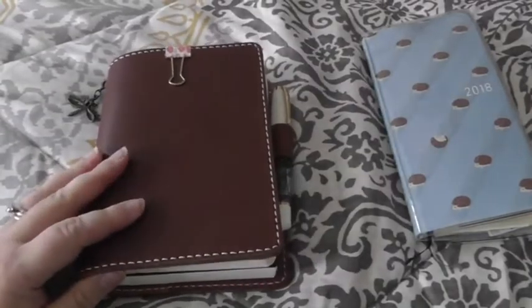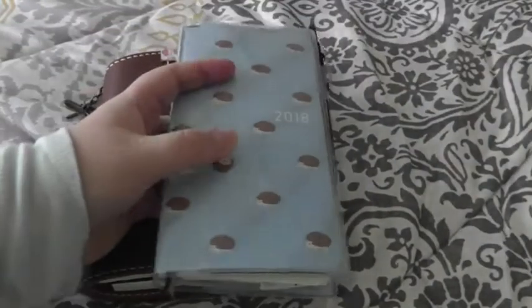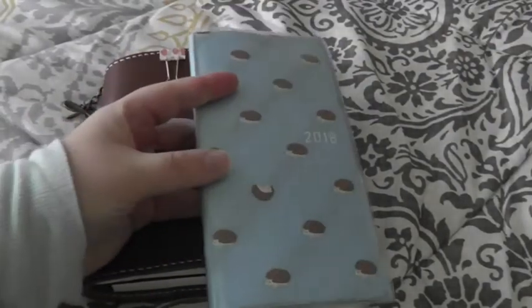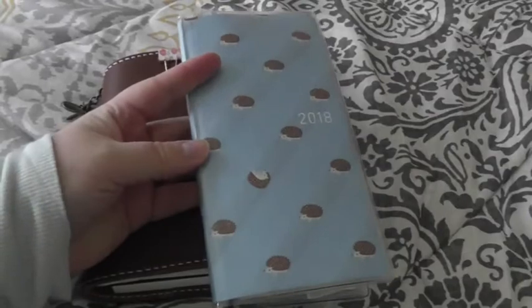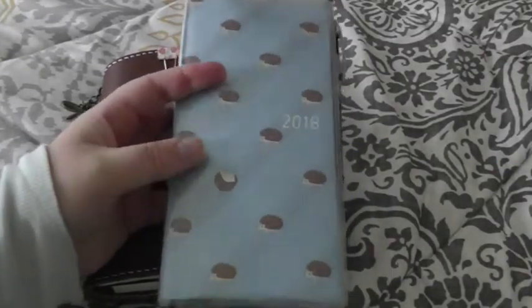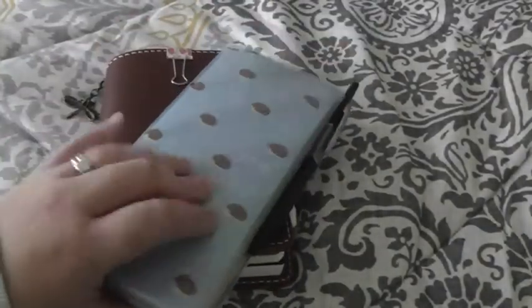So I have this. It's an A6 size. The weeks is supposed to be like a passport wallet size. It doesn't really fit in any of my traveler's notebooks well. It's too tall for personal size, too short for a standard traveler's notebook. I'm sure there is one that it does fit, but I haven't explored it and I just got the cover on cover instead. I like the hedgehogs.